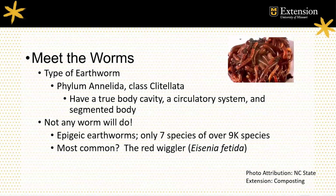Now, watch out for the common name red wiggler, because it's applied to a lot of different kinds of worms, just like thistle is applied to a lot of different kinds of plants. So it is important to know that scientific name.